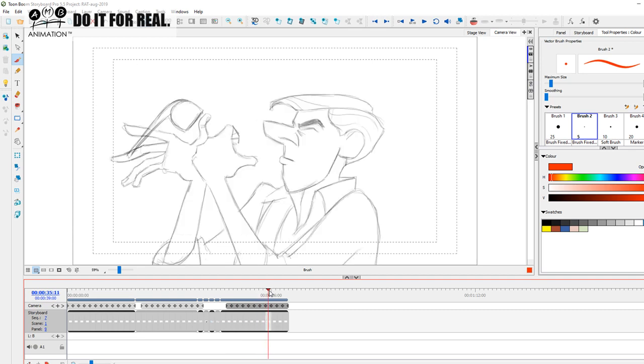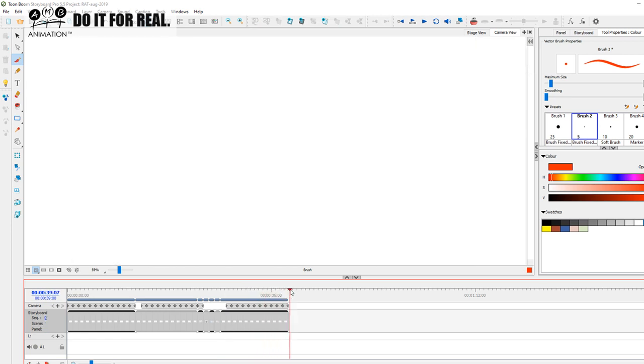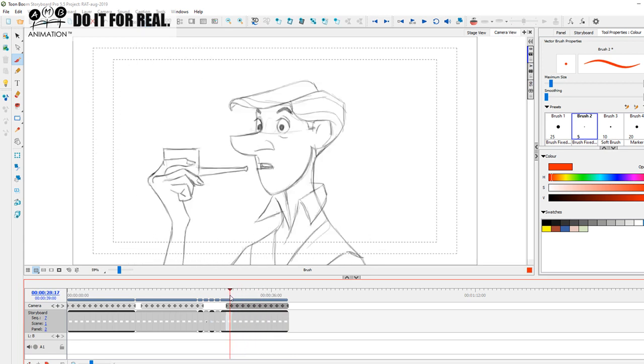So that is the law of pose to pose and the law of straight ahead, which is the way you saw me execute this, where I worked out those hands straight ahead and did the slowing in and slowing out on the shoulders. We then have the law of squash and stretch.